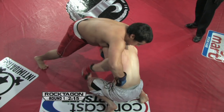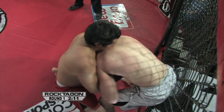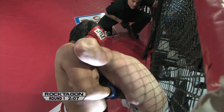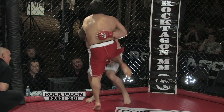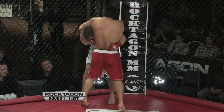Now he's going to start working the ribs. Yep. Nice right hand there. Yep. He's going to look for an armless guillotine choke and the fence guillotine. I'm sure that that's tight. I don't know if it's tight enough to make him decide he wants out of there. It's tough to pull off a big left knee, or excuse me, right knee from Alejandro to the midsection.